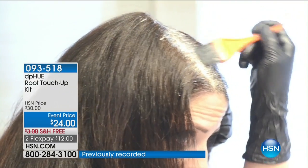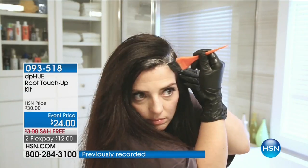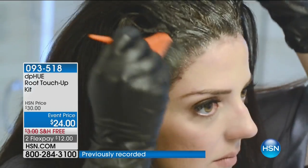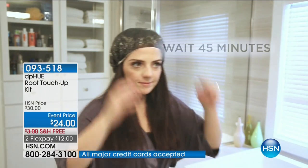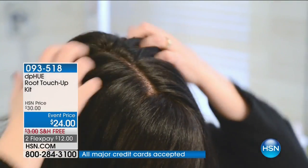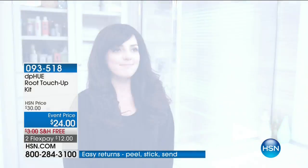So again, it's something that I think a lot of us deal with and don't know what to do. And yes, there's temporary fixes out there, but let's get a permanent one that lasts for weeks, that doesn't interfere with what our colorist has already done. Extend the color that they and we have worked so hard on maintaining. Exactly. So again, it's only here at HSN, spring price at $24. Just a couple seconds remain on that.